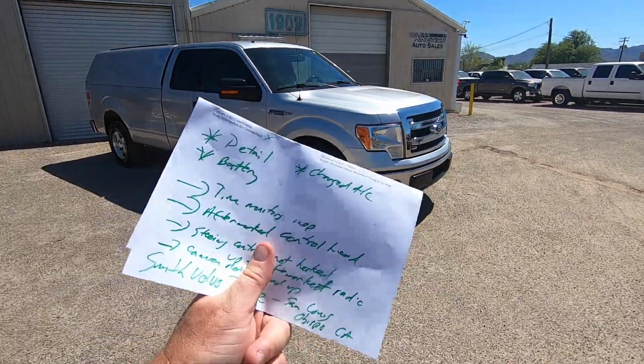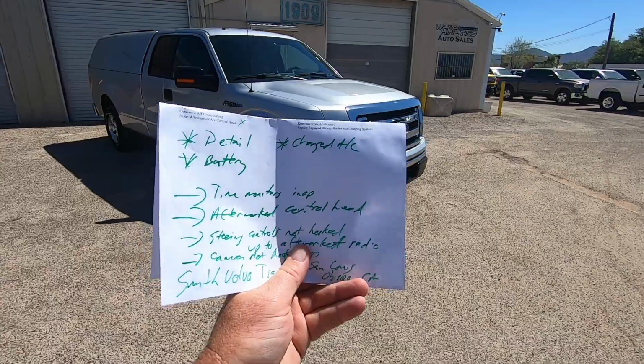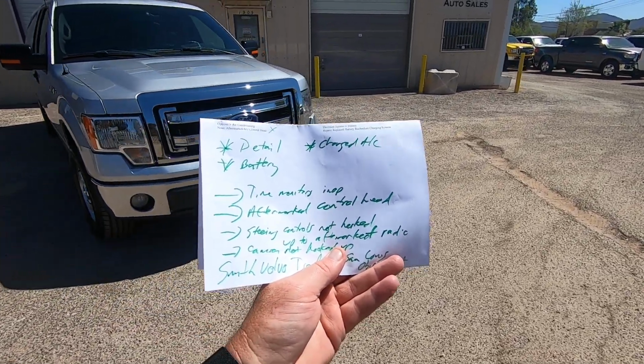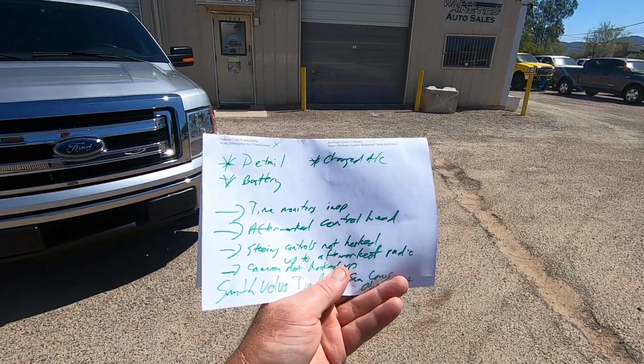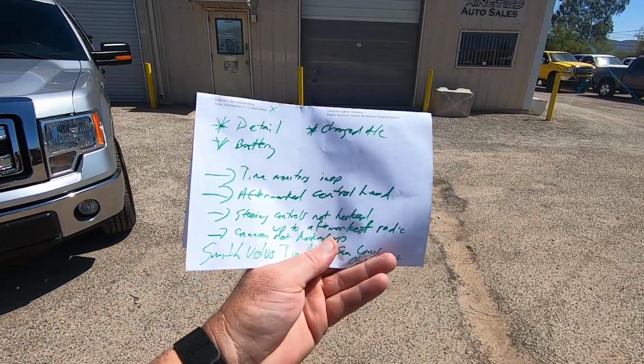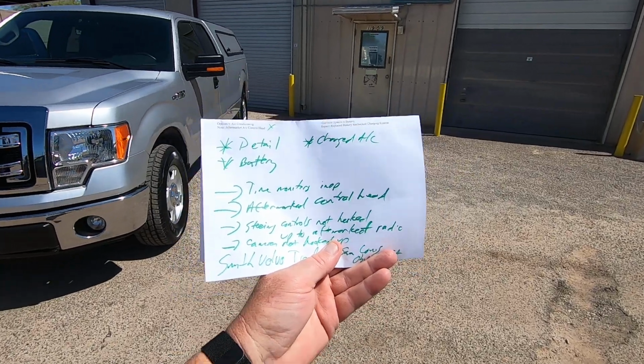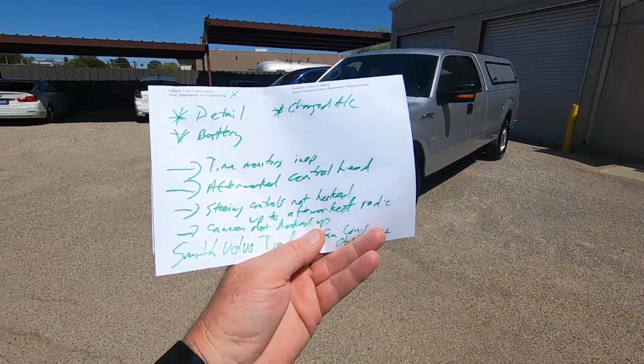My guys tell me tire monitors are inop. We don't even deal with those because they're so annoying. They should have never invented them. Eyeballs. Oh, tire looks low. Get a tire gauge. It has an aftermarket AC control head, which is actually kind of cool.